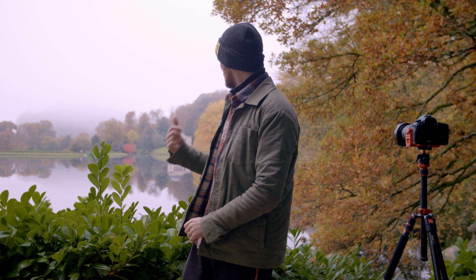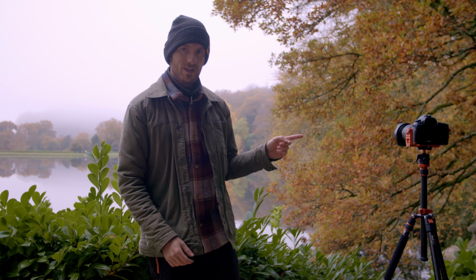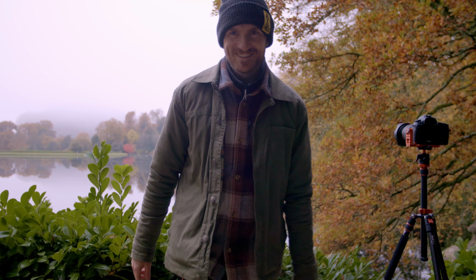And just behind me here, we've got this beautiful old building framed by the trees. We've got the 5D Mark III over here, the 24-70 2.8 on, and we've got a shot lined up. So I'll just take you over and we'll look at the settings.